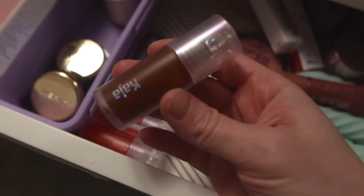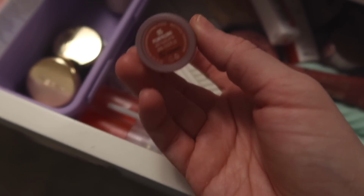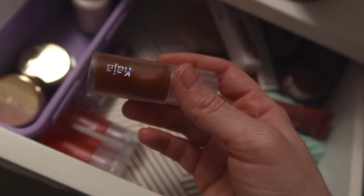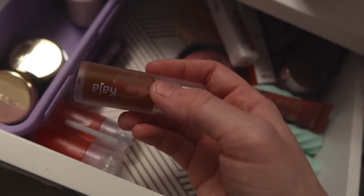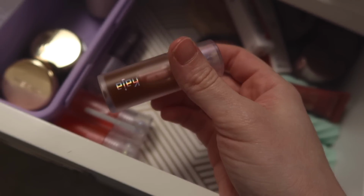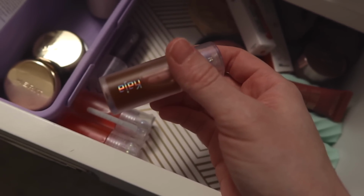This one I've been enjoying too, but it's not quite what I expected. This is the only other one that I've opened. This is the shade Plum Paloma. It looks brown, so I thought, ooh, a sheer brown, that might be fun in the fall. But once it's on my lips, it turns pink. I think this is one of those maybe temperature changing lip products.